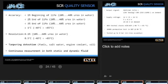Accuracy of the sensor. We have tested the sensor, and now we can say that the end-of-life accuracy is less than 2%, from 20 to 40% urea in water. I'm speaking about the concentration measurement. About the temperature measurement, the accuracy is plus or minus 1 degree, from minus 40 to 85 degrees. Resolution is 0.1% for concentration and 0.5 degrees for temperature. The sensor can also detect tampering. This is very important. And another important characteristic is that it can measure not only in static condition, but also when the fluid is in dynamic condition.